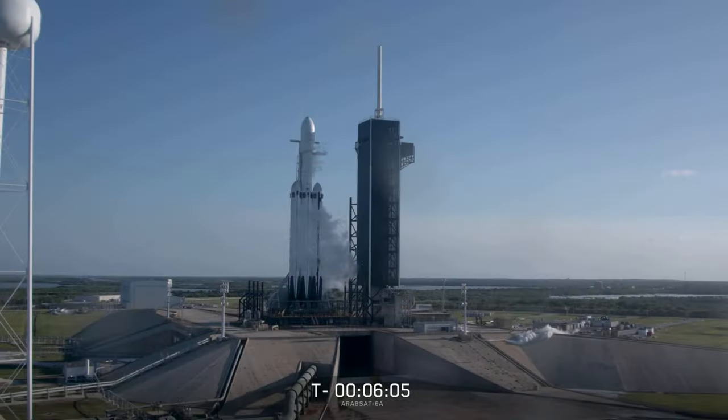So again, as we mentioned earlier, this is going to be a challenging landing. Stage one, and we are starting landing on our drone ship, Of Course I Still Love You. Looks like we lost the live view. Waiting for some confirmation.